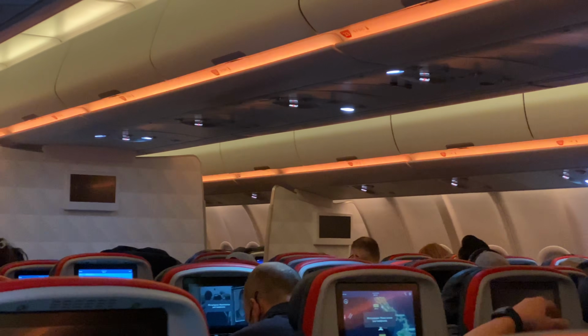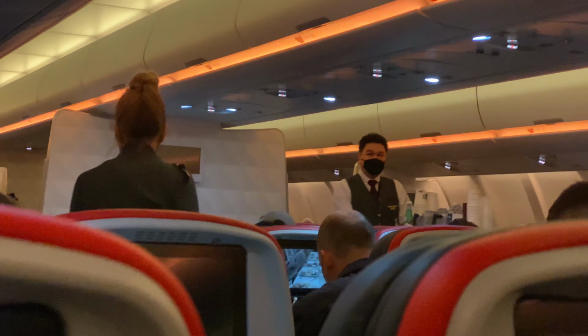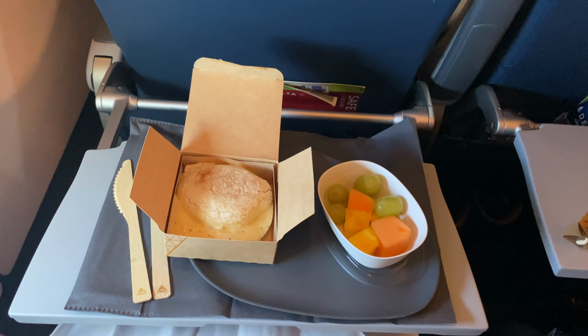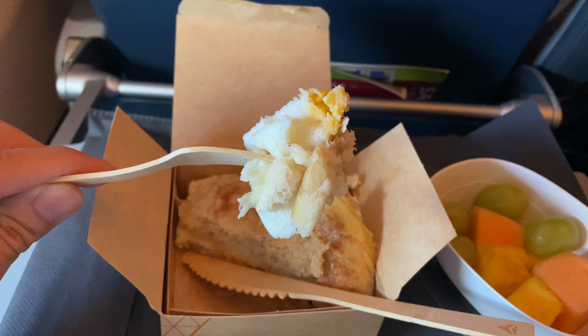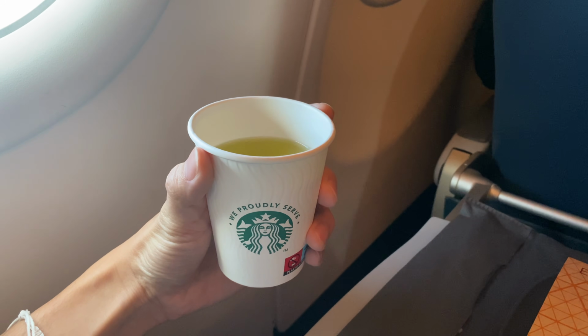A second meal is now being served before we land into Haneda Airport. It's now afternoon tea time, the following day in Japan. So only one option this time, an egg muffin and a bowl of fruits. For beverages, I went for a Japanese green tea.